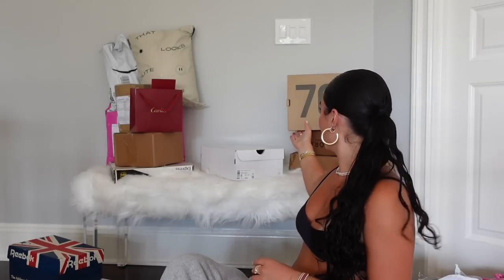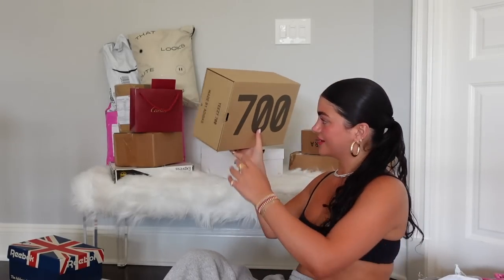And then next up are these Yeezys, which are the Yeezy 700s. They just look like this. These are also from my tia Madeline. If you told me about these last year, I probably would have said, ew, they look like space shoes or like an alien. And they still kind of do. They still give me that vibe. But I feel like styled the right way, they definitely could look really cute and really dope.